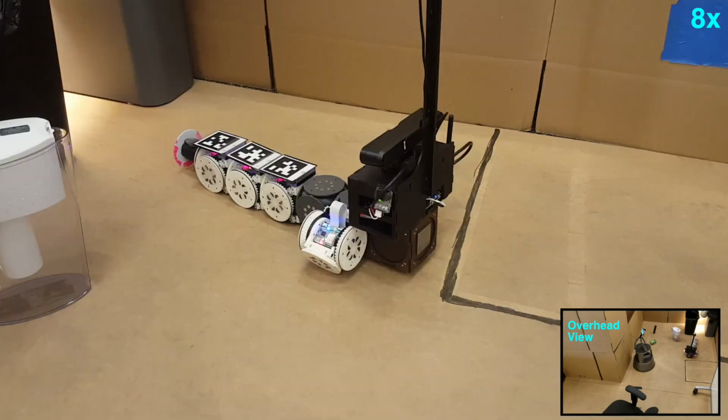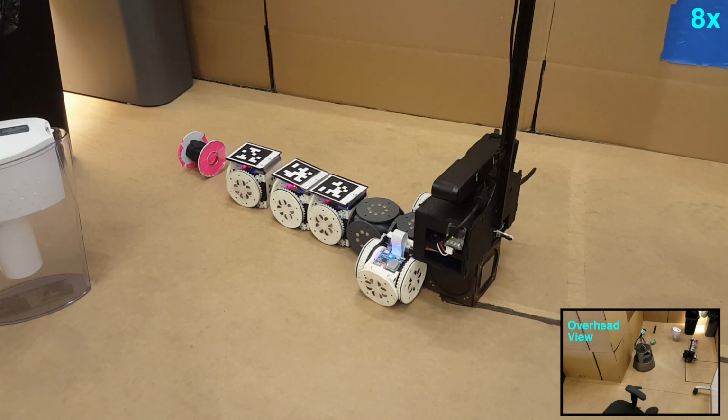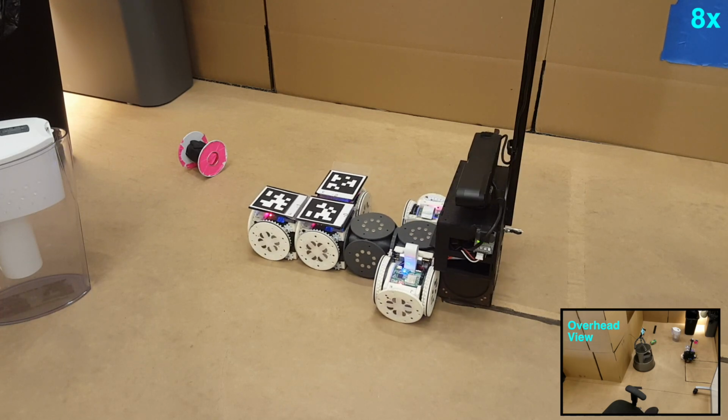Because the proboscis is unable to turn, the robot must reconfigure back into its original configuration in order to drive the object to the drop-off zone. It starts by dropping the object and backing up to make space to reconfigure. It then lies down again and begins the reconfiguration sequence.